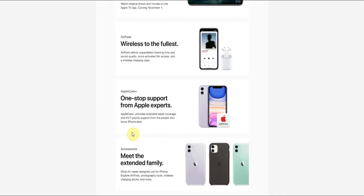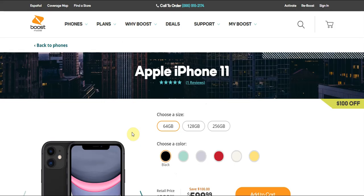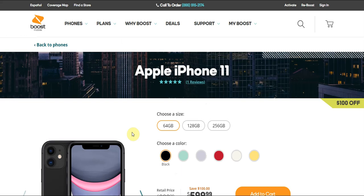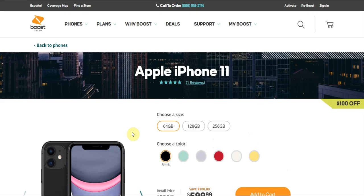So with that being said, guys, there it is, the iPhone 11 available at Boost Mobile. The 64GB iPhone is currently in stock. It's $599.99. They have $100 off right now. So check it out. And yeah, there you guys go.